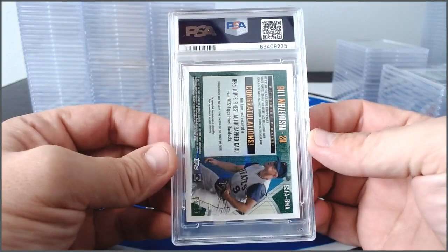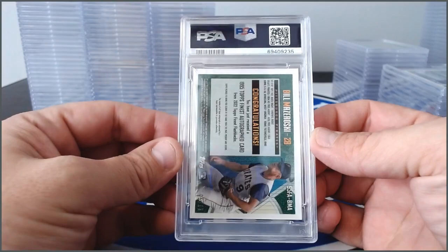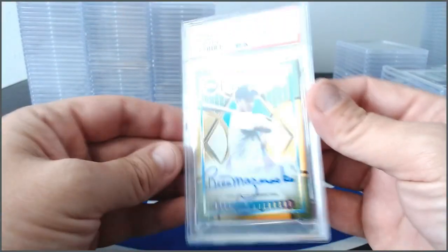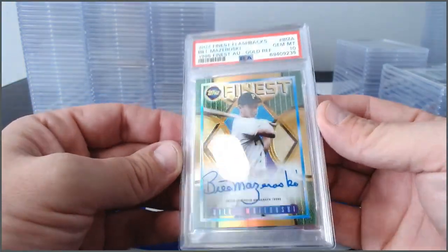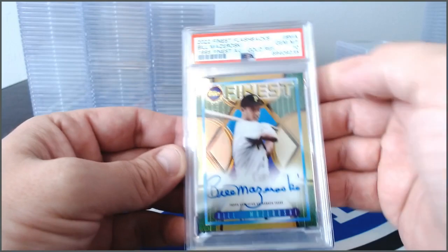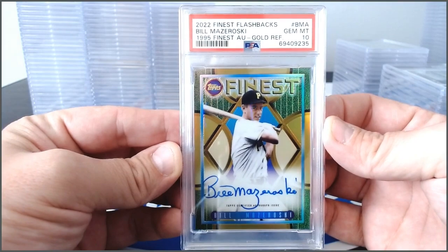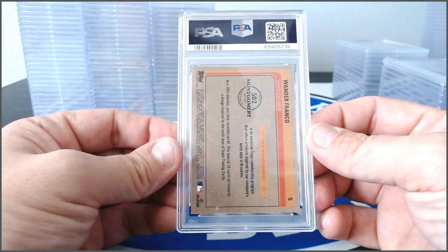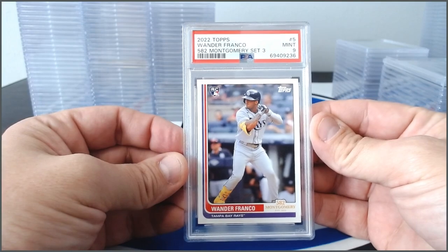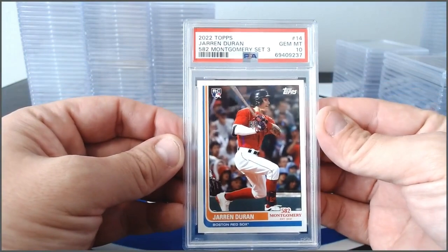Bill Mazeroski, Finest Flashbacks, 1995 Autographs, Gold, Pirates Legend, to 15. That is a beautiful card and an even more beautiful autograph. PSA 10. Now we get into some Monty Club. Wander. PSA 9 on that 82 Topps design. Jaren Duran. PSA 10.